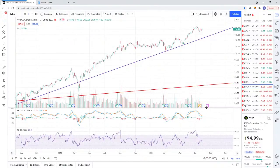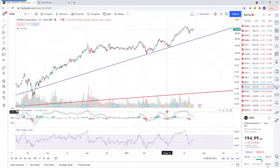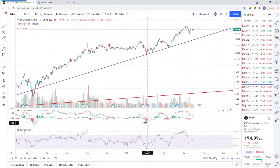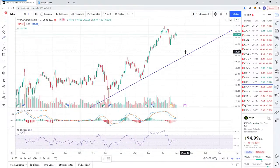So NVIDIA, bullish trend. We have earnings coming up. No negative divergence. This is just a bullish chart across the board. I would not short this thing. There's no indication to short. I see bullish momentum. I see bullish price action. So in that scenario, I'd want to buy at support. Unless that technically changes, I'd look for pullbacks to support to buy, to go long. That's how I would do it. All right, moving on.